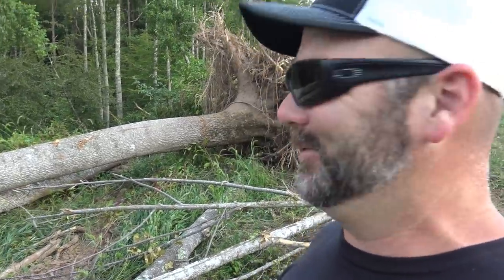We've got our Milwaukee measuring tape here. I wish I had some of that old Milwaukee. We might get into that after this.